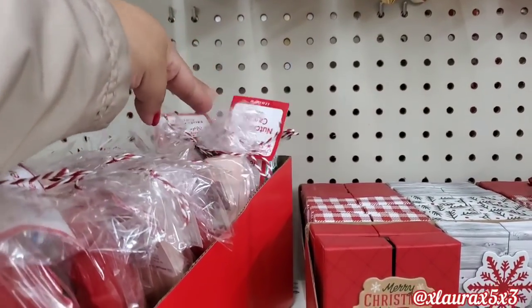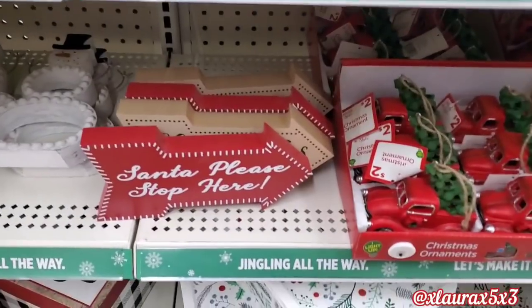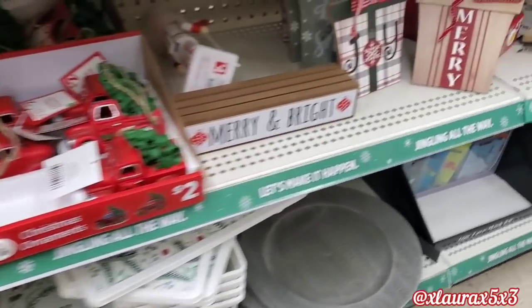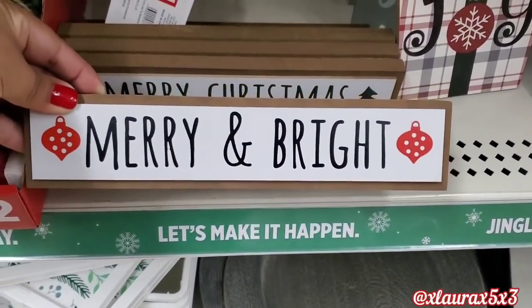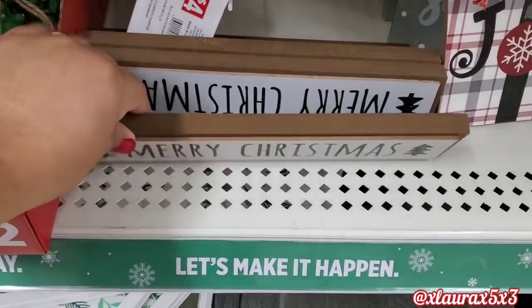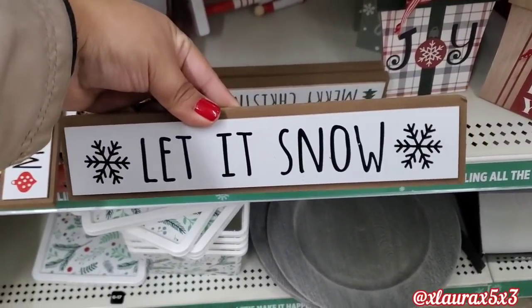They also have this color. Here's the red version of that arrow. Santa, please stop here. Again, this is $2. Lots of trucks. These signs are new, merry and bright. These are $2. The font reminds me of a Dun. Merry Christmas. And let it snow.